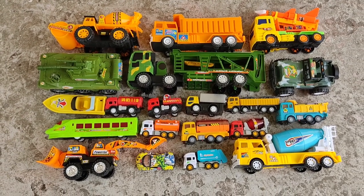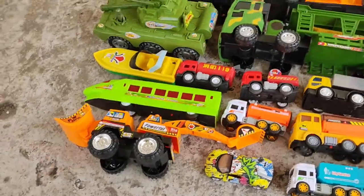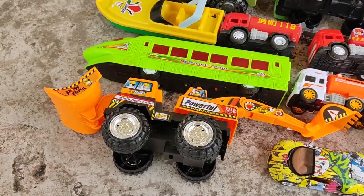Wow, let's check them out. Let's go. Woohoo! Today I'm gonna show you something really amazing, vehicles. Let's start out with our hybrid vehicle.